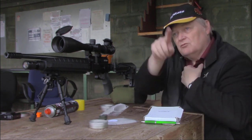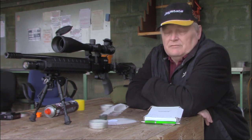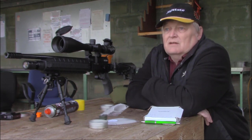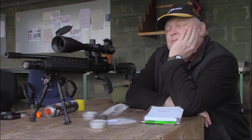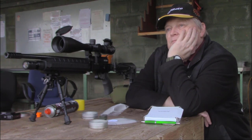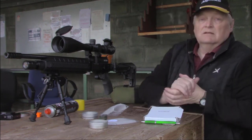I mean, it might just be spiraling at the 40 yard position, but we'll soon find out when I bring it in another 10 yards. But I know the slugs work well through all the rifles because I've seen them on YouTube. We'll see. I'll stick another target up, bring it into 30 and see if we can get any better result.